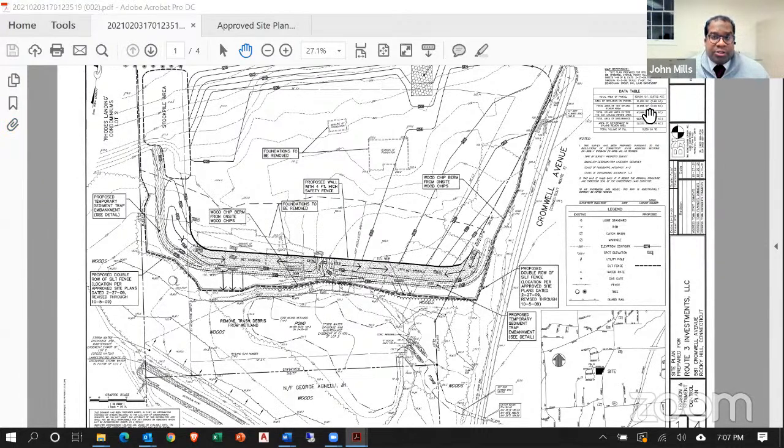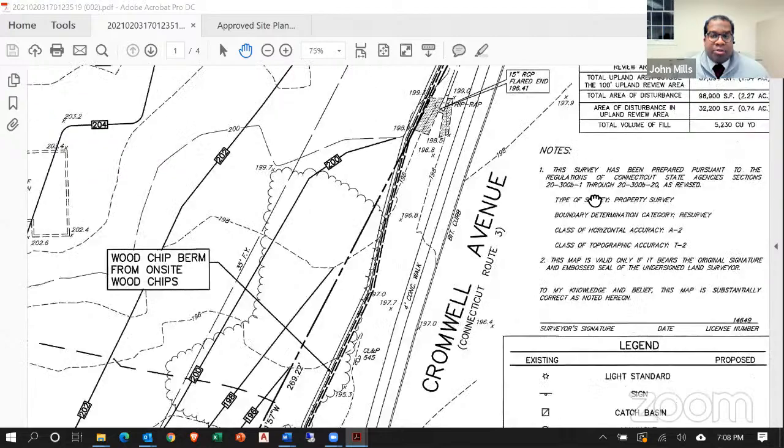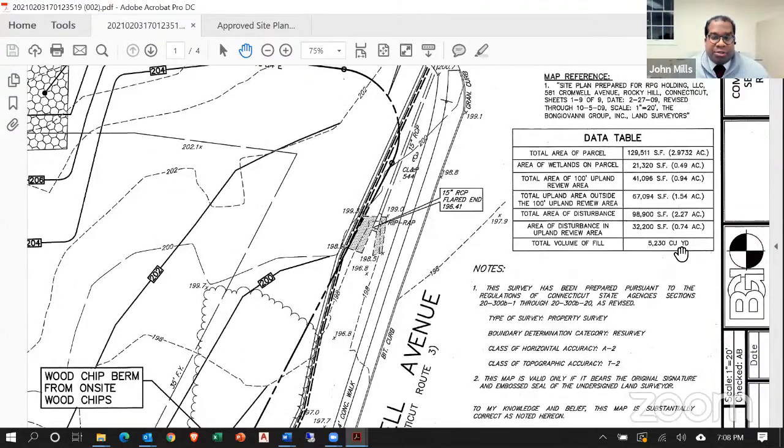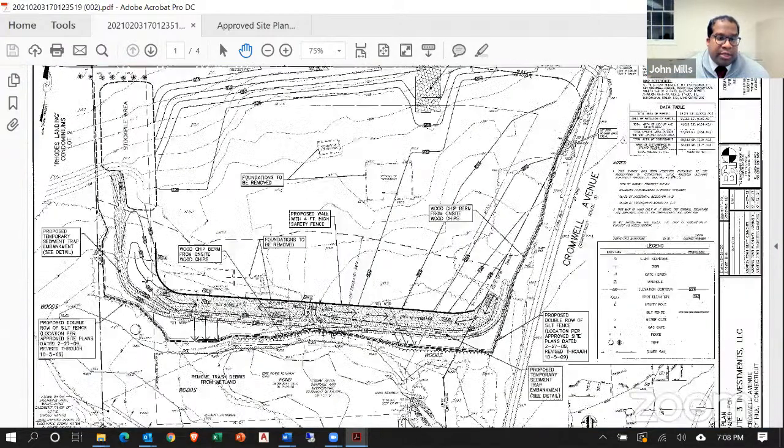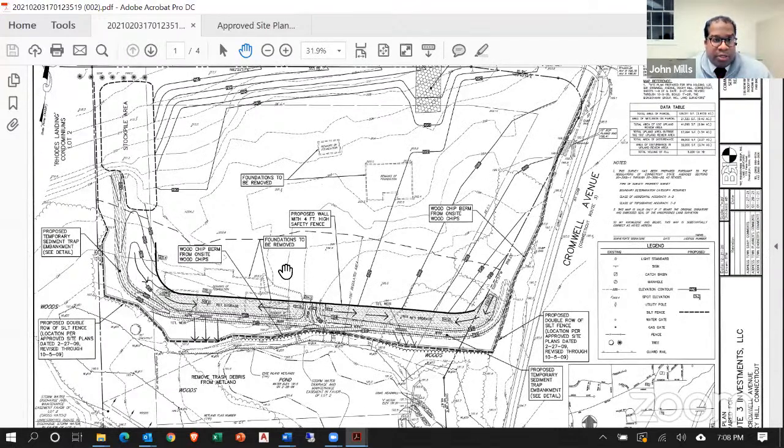First, we'd like to bring your attention to these plans that have been revised, which demonstrate that subsequent to our initial application, with a closer examination of the site, rather than 9,500 cubic yards of fill, we will be bringing in 5,200 cubic yards of fill. This will significantly reduce, almost by half, the amount of trucks and the time it will take to fill the site. Further, we're using best management practices according to Connecticut's 2002 soil erosion and sed control guidelines.